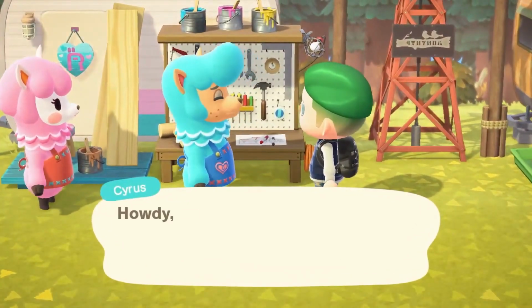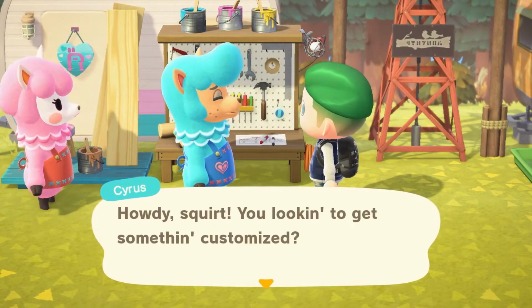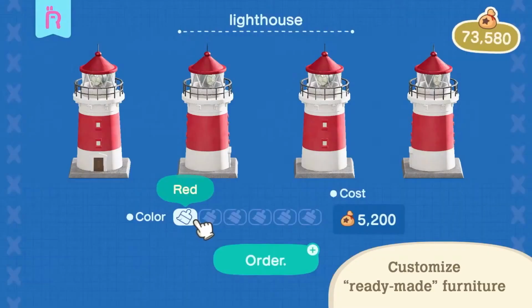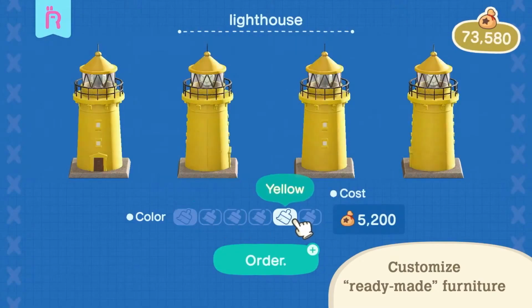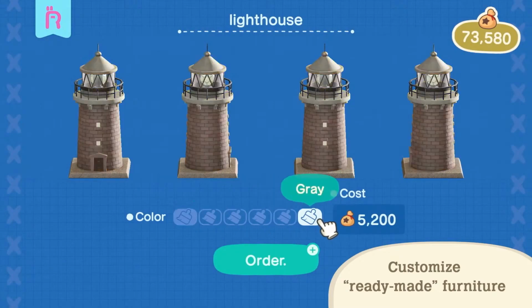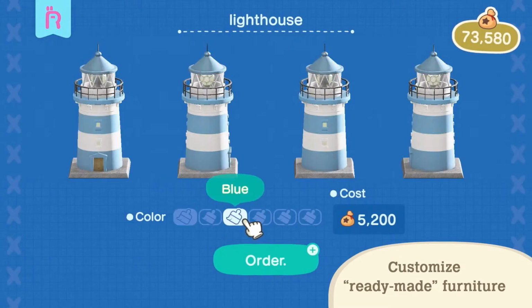The most interesting things that we haven't seen yet are the new customization options from Reese and Cyrus. You'll be able to customize your furniture that you've purchased that you weren't able to before. This includes Nook Miles shop items, and that means no more begging your friends to trade you that red lighthouse.